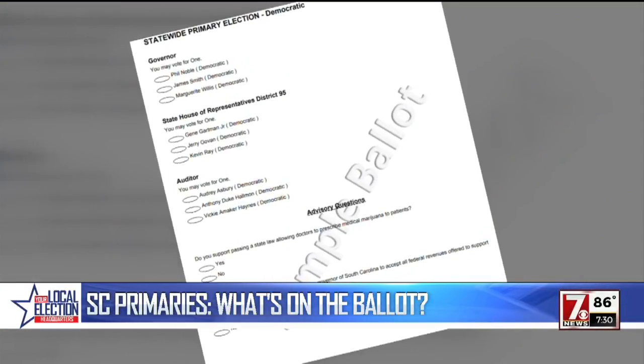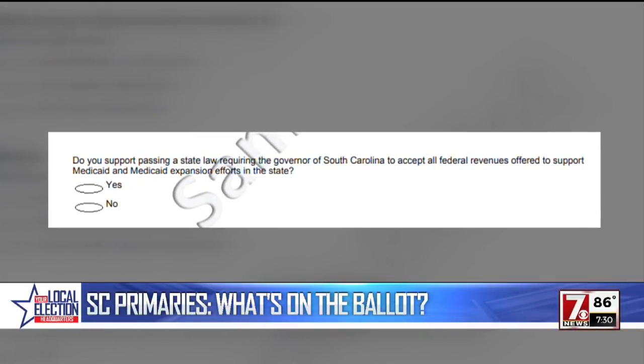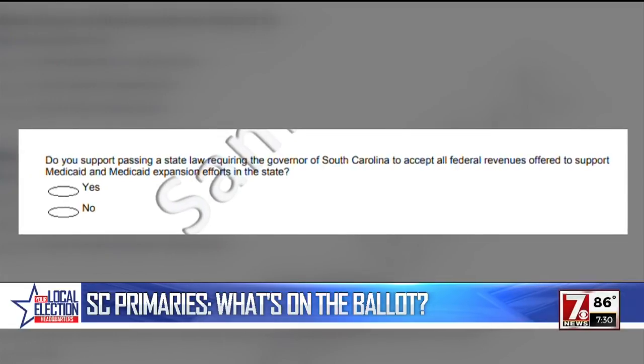On the Democratic ballot, our 2 questions are: do you support passing a state law allowing doctors to prescribe medical marijuana to patients? And then, do you support passing a state law requiring the governor of South Carolina to accept all federal revenues offered to support Medicaid and Medicaid expansion efforts in the state?